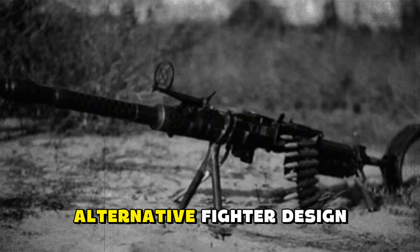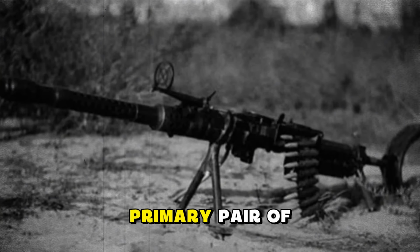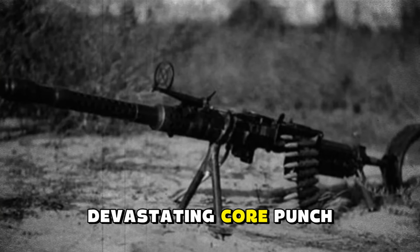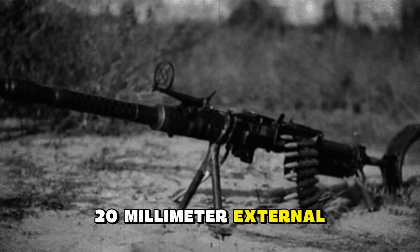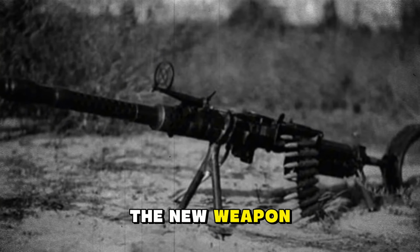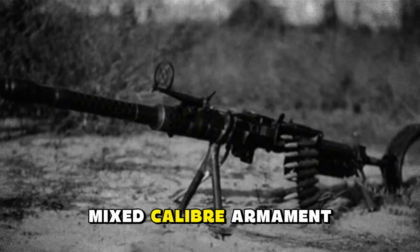In the powerful alternative fighter design used by the enemy, it was often installed as the primary pair of guns situated above the engine. This provided a devastating core punch when tactically paired with the more powerful 20mm external wing root cannons carried by that aircraft type. The new weapon acted as the essential foundation for the heavier fighter's powerful mixed-caliber armament.